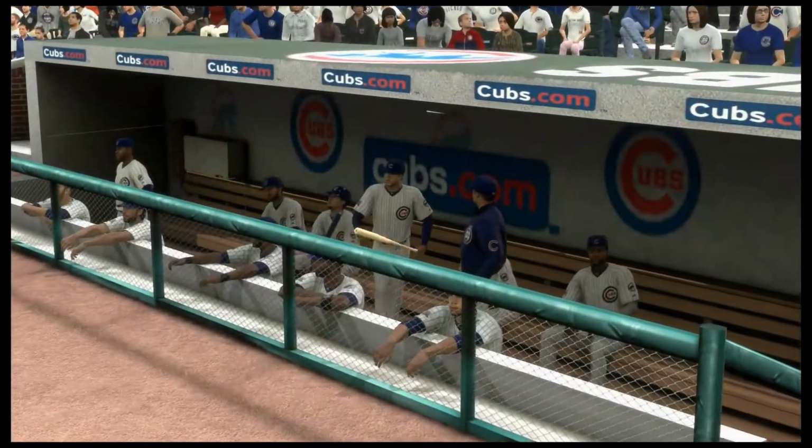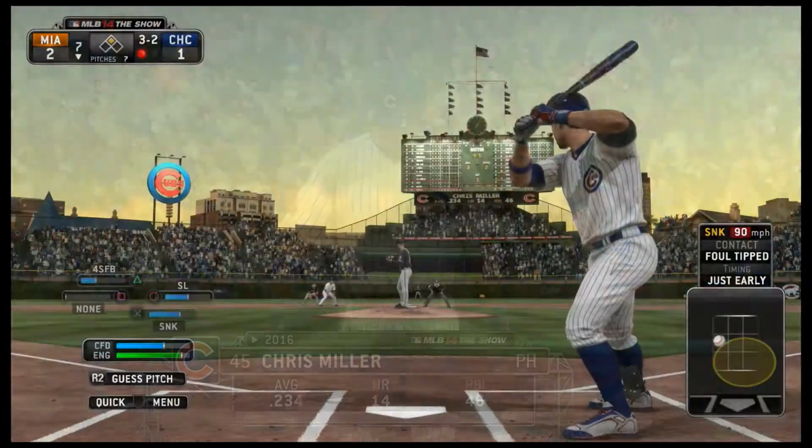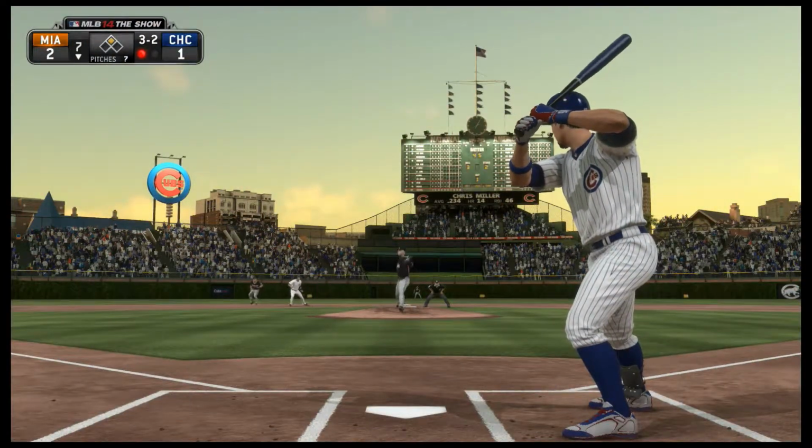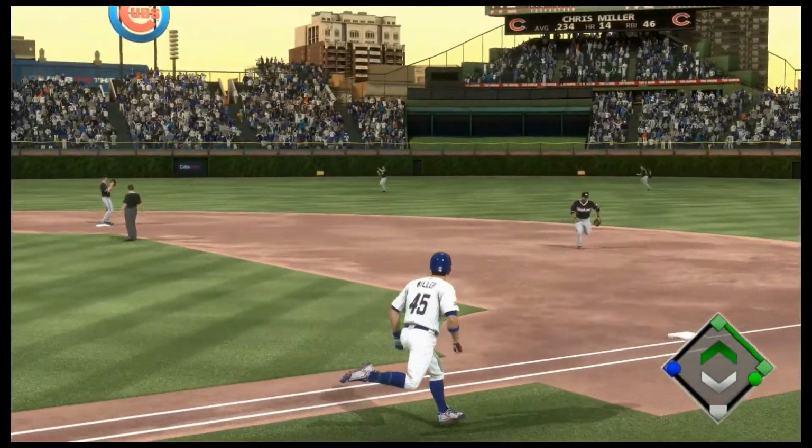So with the runner in scoring position at second base and 1 away in the inning, it would appear we'll have a pinch hitter here. Payoff pitch one more time. Back up the middle, and that'll get through. It's into center, a base hit.